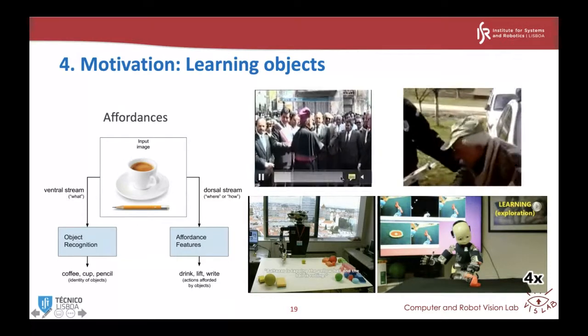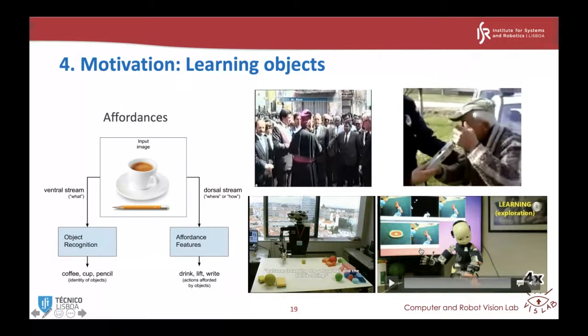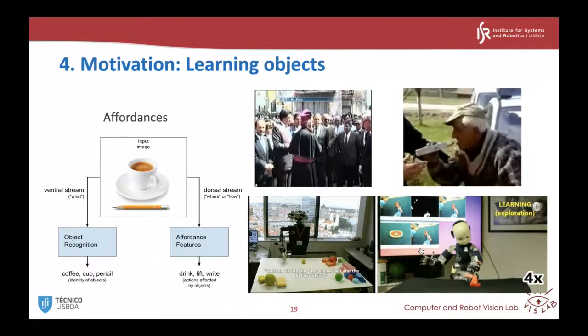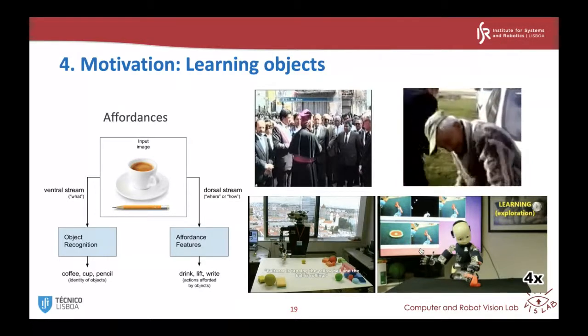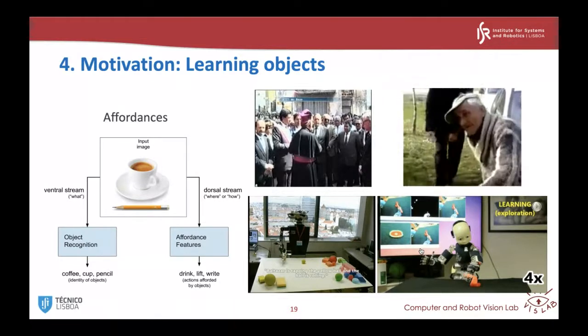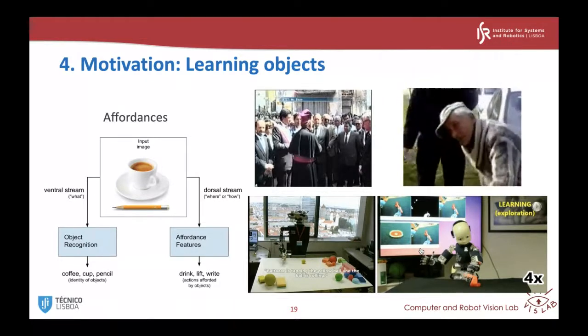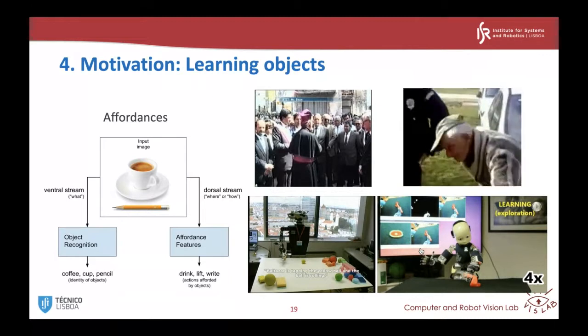This is also quite funny. Let me stop this one. So this guy was stopped by the police while driving the car and is asked to blow into the alcohol meter, but the alcohol meter has a shape that triggers other affordances in this person.